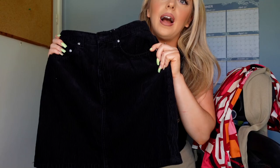So then I picked up this cord skirt from H&M for £15. But then I got like 15% off. So I feel like these two, I'm so excited. Let's try them on. The skirt is a little tight to get on over the bum. There we go. Sorry, but how cute. Also, I'd size up in this shirt. I would like it to be a little bit bigger. But yeah.